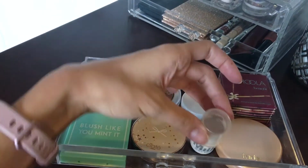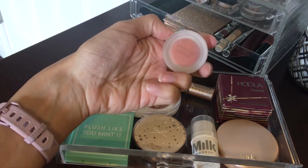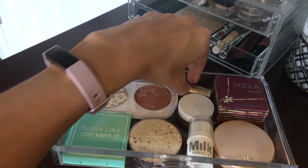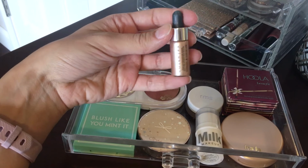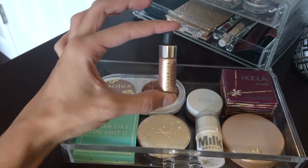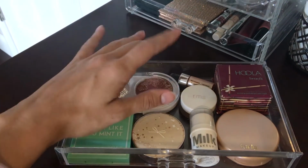I've got my Milk Makeup Matte Bronzer Stick, which I've used to death. This is an RMS Beauty Lip and Cheek. This is in the shade Vogue Rose, which was a Birchbox exclusive. I've got a teeny tiny little custom cover drop from Cover FX. This is in the shade Moonlight. And while this is the most adorable little baby size, I feel like going through this will take forever because you need the tiniest amount of this product to get a really beautiful glow on your face.